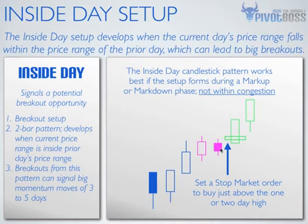The best way to trade this setup is to use a stop market order beyond the 2-day high or the 1-day high, depending upon how far they are from each other. Stop market entry here and you get in on the breakout. Or you can use the opening range technique, like opening range reversal, opening range breakout, in order to trigger that entry. And I'll show you some of these examples here in a moment.